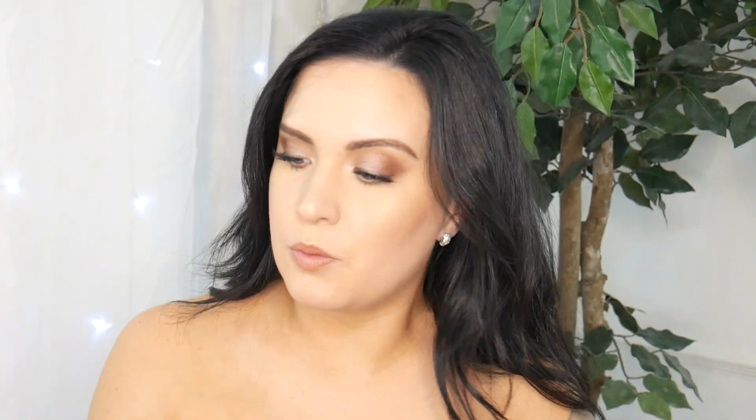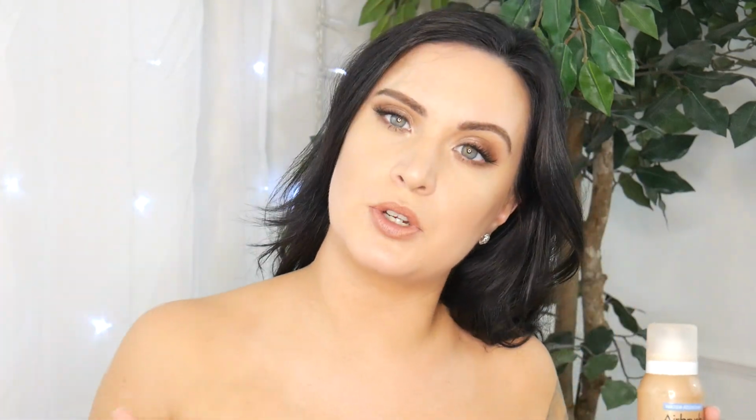$11.74. So what I really like about this stuff is that it's waterproof. It does provide color and it also has a sheen in it. This is medium glow and this one is what matches with my foundation color. I would put this on my legs if I was wearing shorts or a skirt or something like that, or my legs were exposed. If you do wear this outside, I would recommend putting sunscreen on before putting this on over it, just so that your skin is still protected underneath.